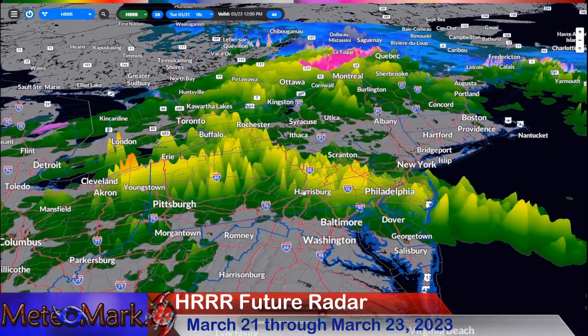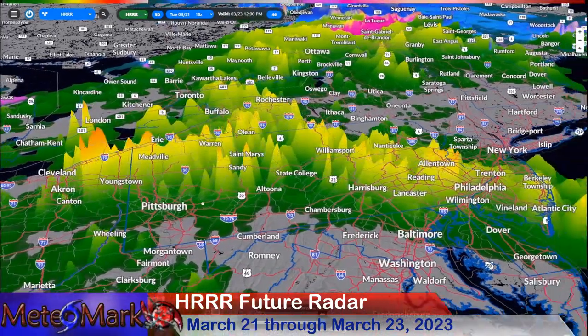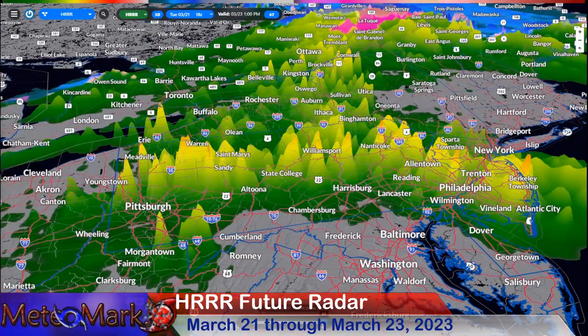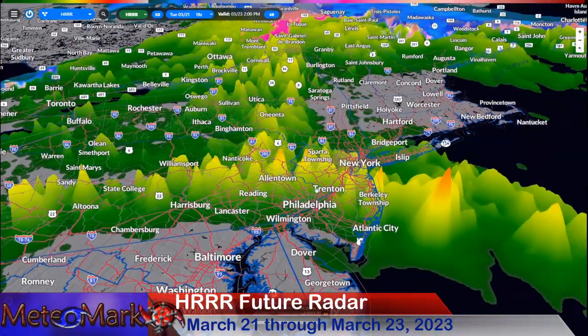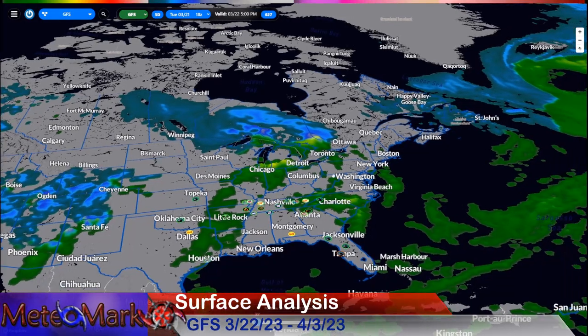Look at that. Noon on Thursday, heavier gully washers lining up from Northeast Ohio, Cleveland, all the way over to Philadelphia, Pennsylvania. And that pivots towards the east, towards New York City and New Jersey and southeastern Pennsylvania by 2 p.m. on Thursday. All right, so take a look at the GFS here.